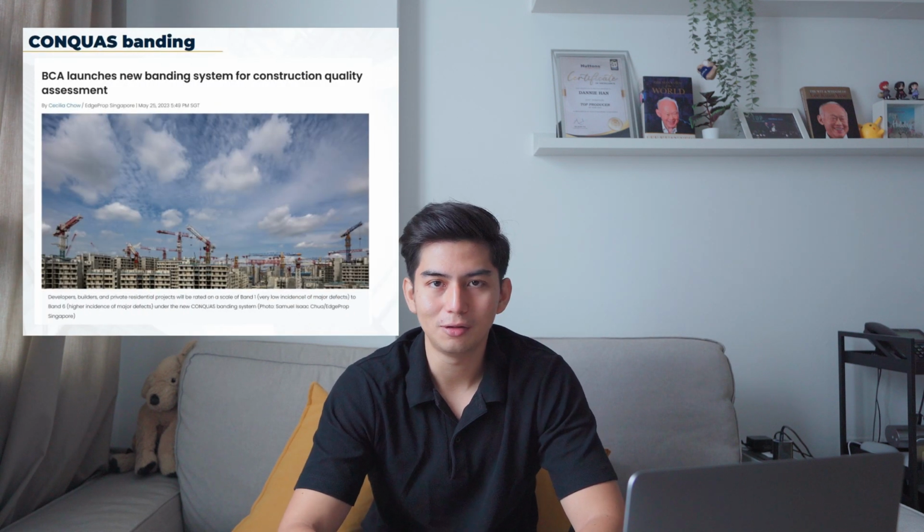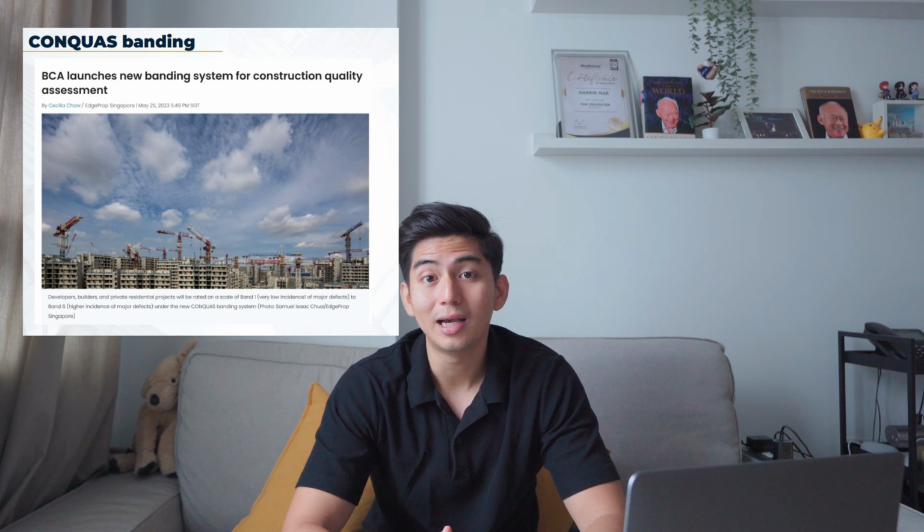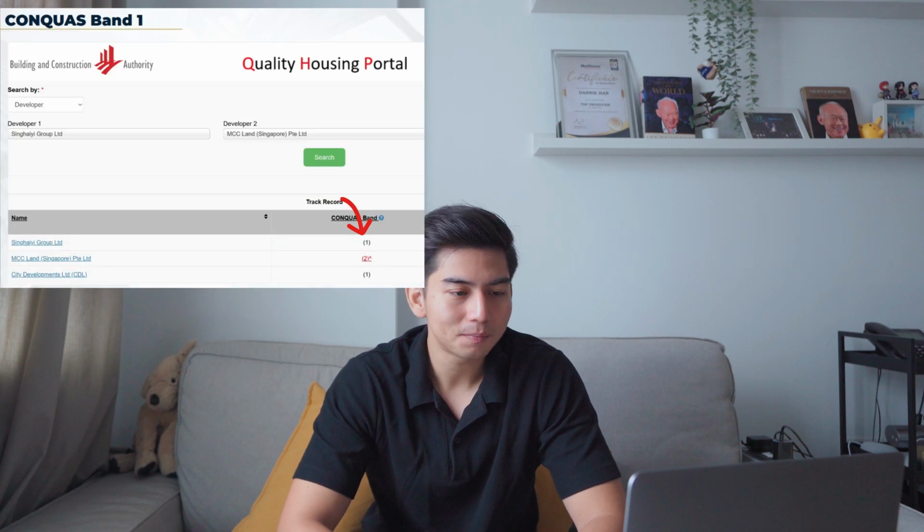The developers for Grand Dunman will be Singhai and CSC Group. Earlier this year, BCA launched something called Conquest Banding to rate the construction quality of developers. The developer for Grand Dunman, Singhai, actually got Conquest banding of number 1, which is the top banding, the best banding available.